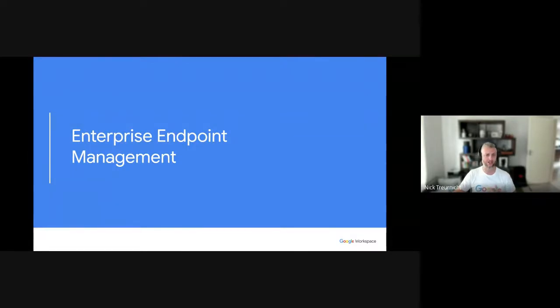So on to endpoint management. Those familiar with Google Workspace, you know that you can already manage Android and iOS devices. You can also manage the Chrome browser on any device, whether it's Windows, Mac, or Linux.